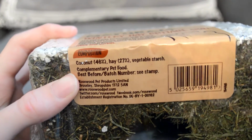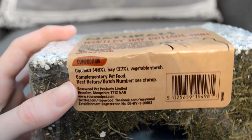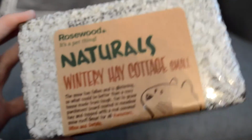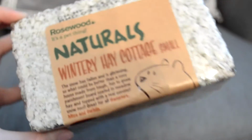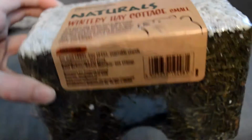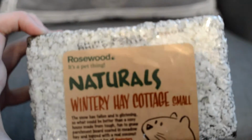So it's just 46% coconut and 27% hay and some vegetable starch. I know she's going to love this, and this was £2.18, so I think it's a great price, as normally I think they're around £4 to £6 for the small ones. So I'm really glad I got this, and I know Mabel will love it.